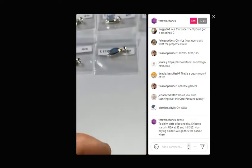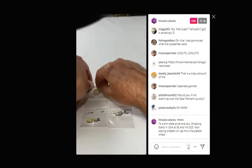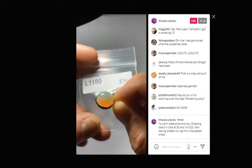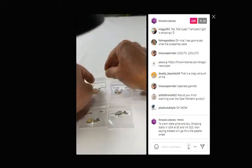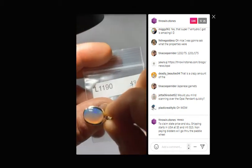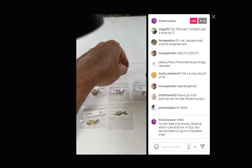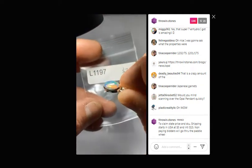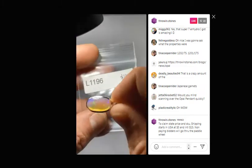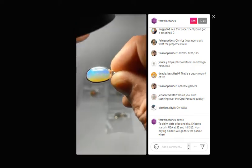Scanning over the opal pendant quickly. You want me to do them again one by one? Here. Opal pendants, really quick. Highlight. That one's 75, 1189. I'm not going to repeat myself a million times in regards to how much better they are in person than what you're going to see on the screen. Gosh, I'm doing a terrible job now of showing you these. That one's 1190. This one is 1197. That one's 75. And 1196. Here, let me show this better. This is just like, come on, light.